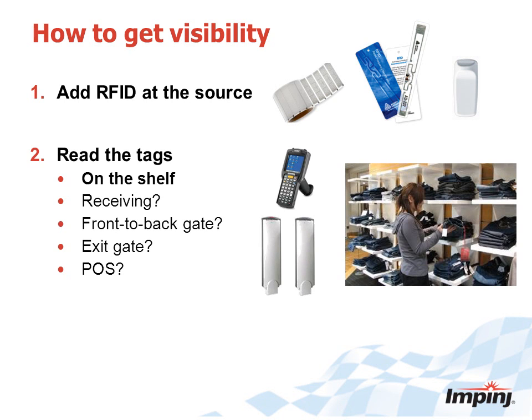Once the tags are on the item, it's straightforward. You have your employees with a handheld, possibly something like this one from Motorola, scanning items on the shelf at whatever frequency you think will deliver the most benefit for you. It could be daily, it could be weekly, or even monthly. And you might consider also having other read points instead of having a handheld on the shelf, or in addition to, because that's always a baseline requirement.